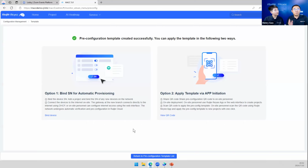Yeah. You just configure this template first. Then you send the router over to the branch, and someone picks it up and connects it on LAN, and the configurations will be downloaded automatically from the cloud. Yes. Right. And if you put the device online already, then you can use a normal template as well.